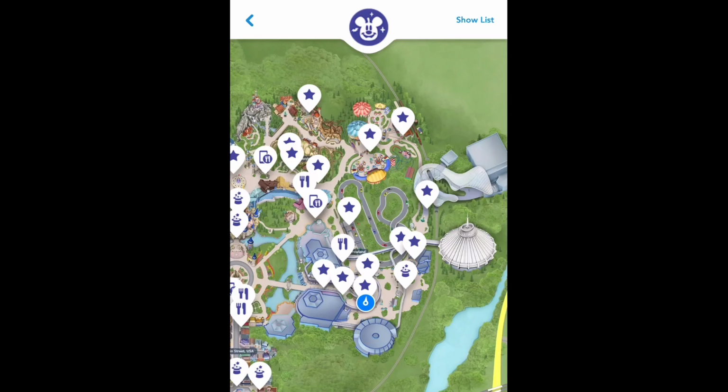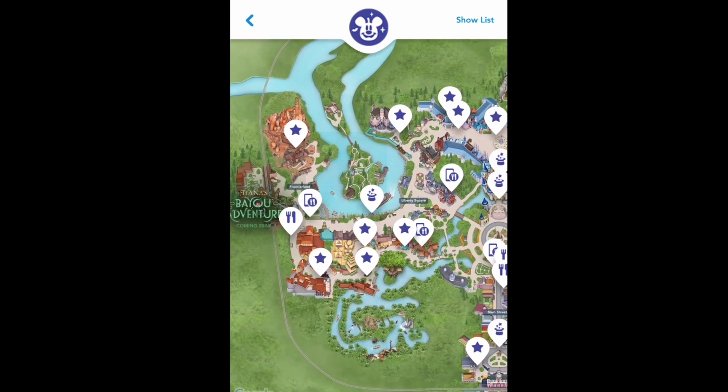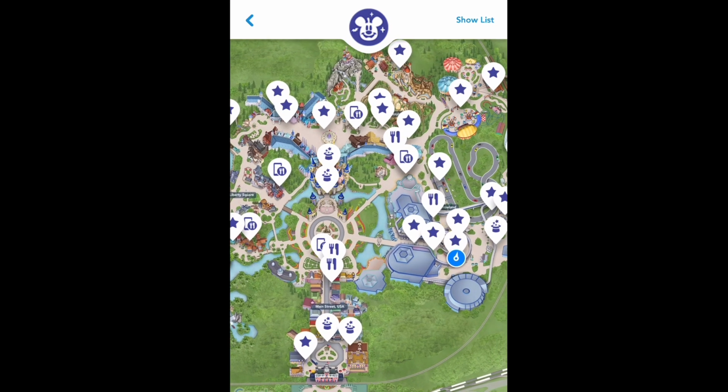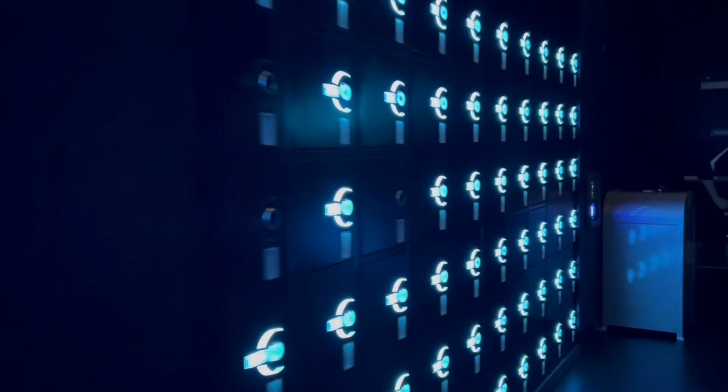Here is the map, and then here's the Halloween overlay. This was between 6 and 7. There were no times listed on the map in the app, so just be aware you cannot see the wait times in the app.